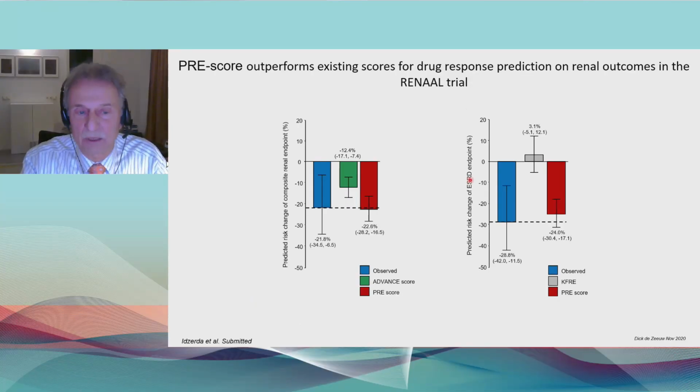How does that compare to other risk scores that you could use for drug response prediction? There is the ADVANCE score, and then there's the KFRE score. And you see that the actual risk, which is depicted in the blue here for the composite renal outcome, or here for the end-stage renal disease, is very well matched with the PRE score in red, whereas with the ADVANCE score it is not so good. And here you see it with the KFRE for the end-stage renal disease is also not so good. And so the PRE score outweighs existing scores in response prediction for outcome.